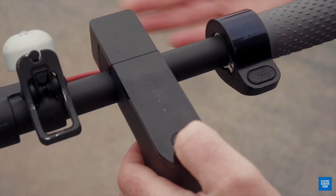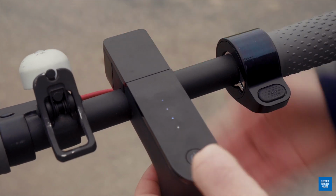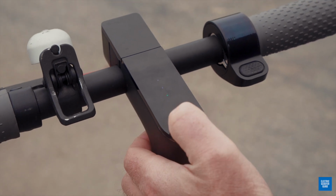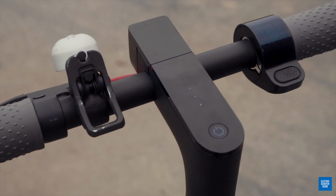To turn on the lights, you just click this button once, and once again to turn it off. If you want to put it into the faster or slower modes, you just double click and you'll get into kind of like your eco versus, you know, super fast mode, I guess.